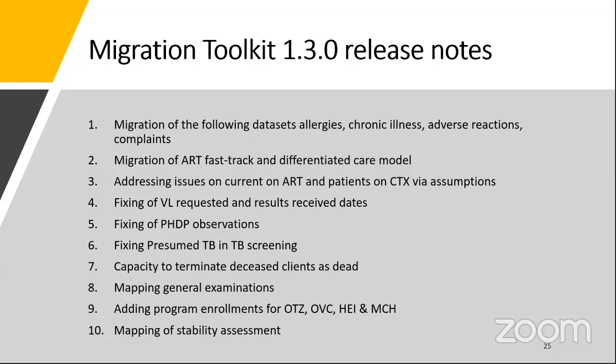There was the issue of current on ART that has also been reported today by the partners who are presenting. There were some discrepancies in the current on ART and on CTX. We have addressed this, but we have also updated the assumptions document to explain some of the things we have identified. And as said by Amref, we would wish to request the partners to carefully go through the assumptions document to understand these differences.